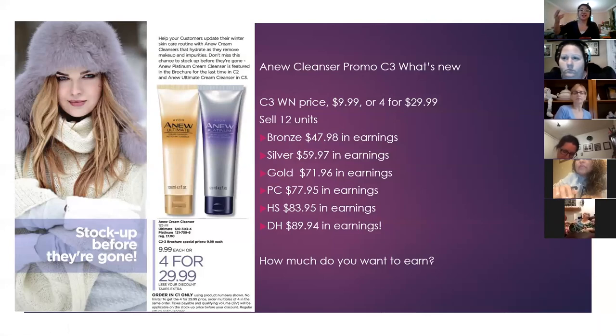Again, it's just to create excitement, get them buying more than one, increasing my QV to re-earn, and solidify my discount level for the following year. Because this is the first campaign, I want to hit it hard so that I start it off well.